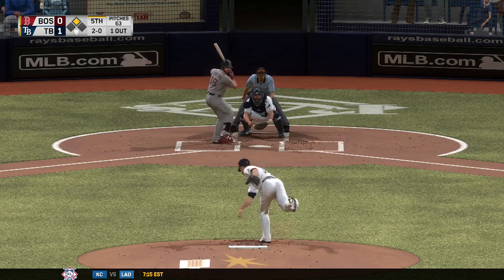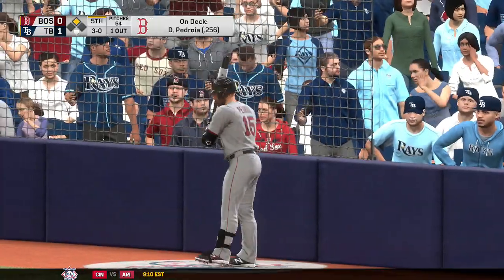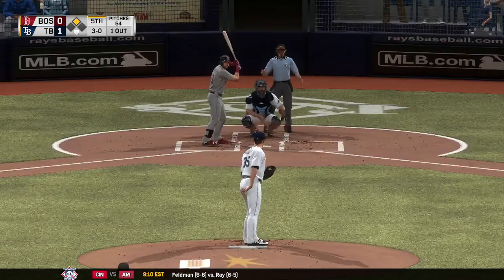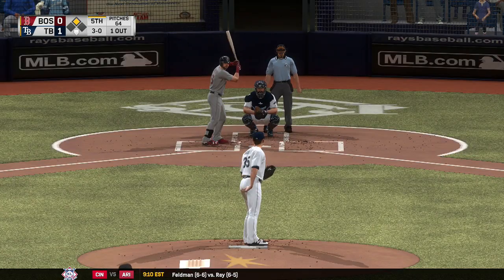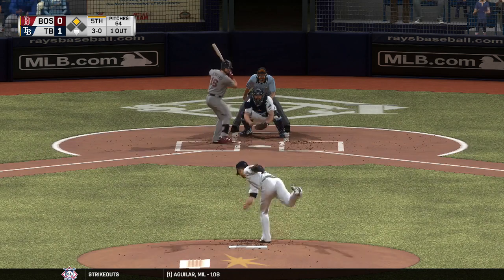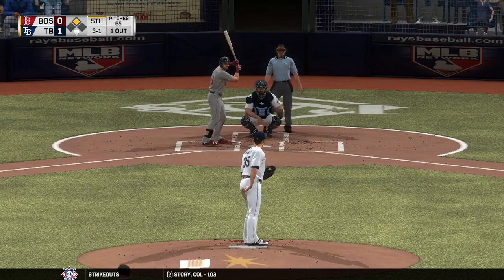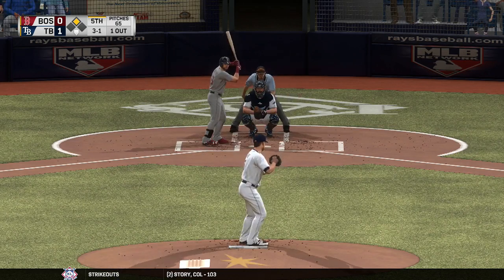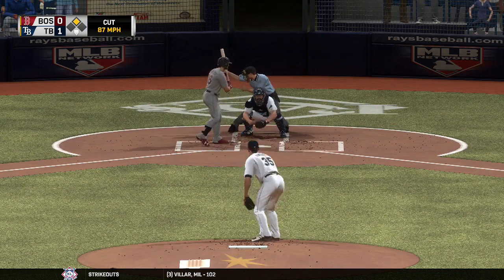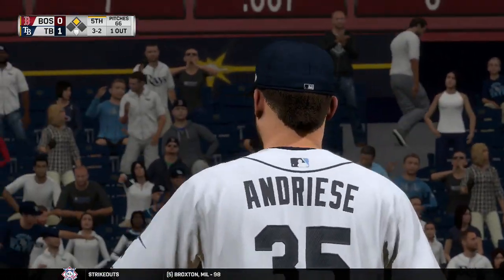Ready with the 2-0 pitch. Too tight with that one. 3-0. Waiting next is Dustin Pedroia. Set to deliver on 3-0. A fastball right down the middle for a strike. Set, here's the 3-1. And, oh, that should have been ball four there, but it's a called strike, and that runs things full at 3-2.